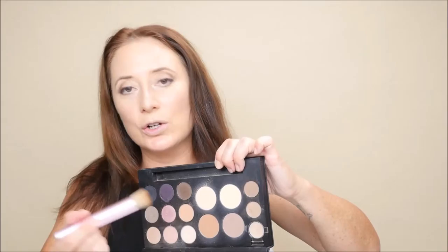Let's switch over and do a little bit of contouring. This is actually a stipple brush from Mally, but me zigs it. And then I love this palette because it has highlight, contour, glow, and then bronzer right here. So I'm gonna pick up that matte. Not a lot of contour for me. And see, just a little bit. Okay.